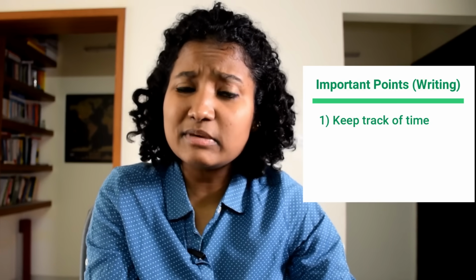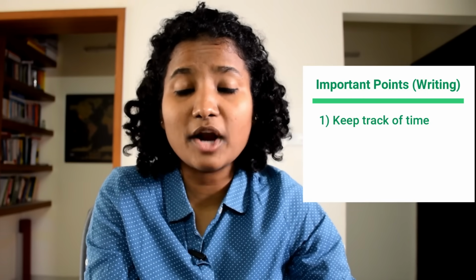For the writing round, here are a few important points to remember. In task 1, you will need to write at least 150 words. And in task 2, you have to write at least 250 words. Task 2 is worth twice as many marks as task 1. So ideally, out of the 60 minutes, you can spend 20 minutes on task 1 and 40 minutes on task 2. So always keep track of the time and leave enough time in the end to review what you've written.